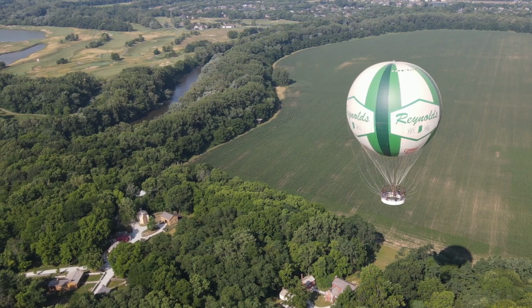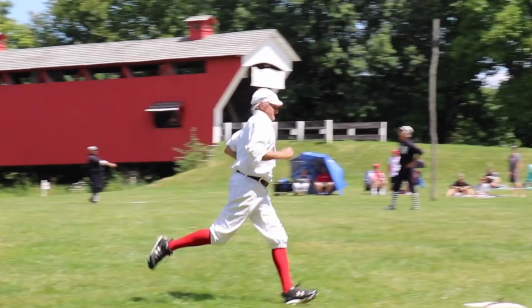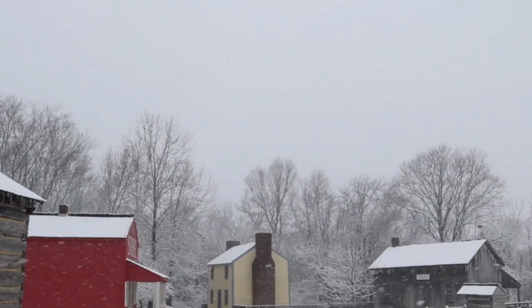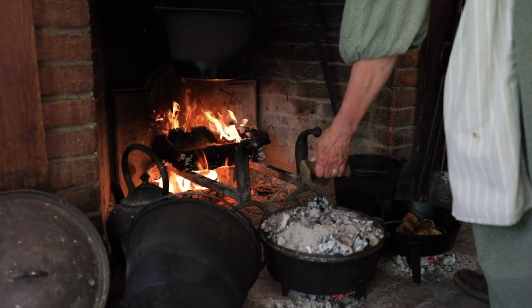It is through history we learn our greatest lessons, preparing us for the future. When we stand in these buildings, we are transported to a different time. We remember those who came before us, where we came from, and how our community was built. We hope this tour has inspired you to keep learning, and we hope you'll visit us soon to explore history even further.